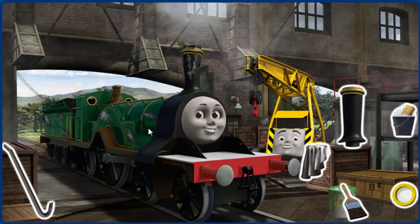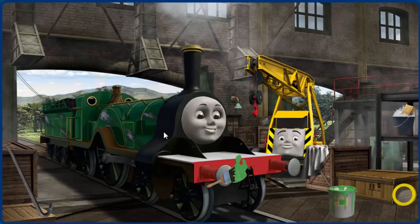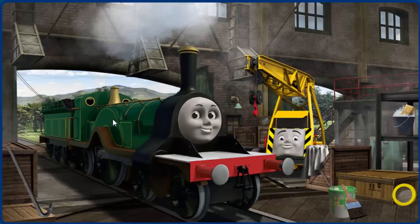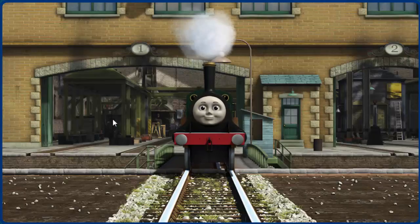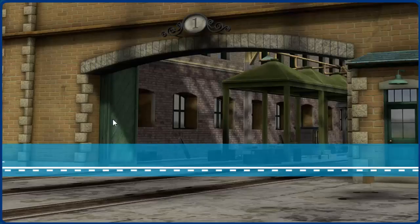Emily's funnel is broken and she has a rusty dome and her paint is scratched. Great job, but there's still more to do. That's right. Emily is ready to be really useful again.